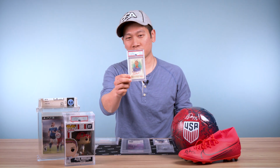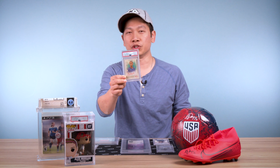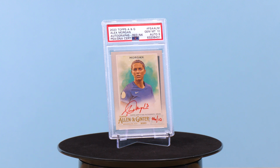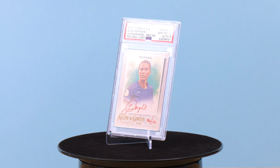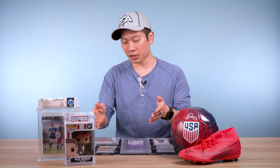Here we have a 2020 Allen and Ginter Red Auto. There were actually 2 different types of parallels in this set. She didn't have a base card in the Allen and Ginter set this year, but she did actually have a regular base black auto, and then a limited run of 10 of the red autos. I believe I have 3 of the 10, and so if you know where any of the other 7 are, you know where to reach me.